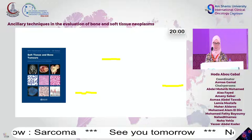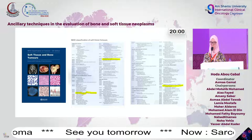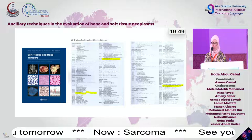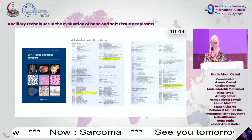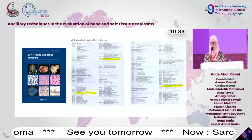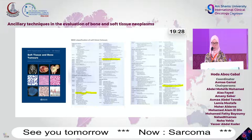The recent fifth edition of Soft Tissue and Bone Tumors, WHO, has introduced many tumors of different lineage, and several tumors have been added to this edition, like the EWSR1-SMAD3 positive fibroblastic tumors, superficial CD34 positive fibroblastic tumors, and the emerging entity of NTRK rearranged spindle cell neoplasm. And the entity of undifferentiated round cell sarcoma becomes established in this edition in comparison to the previous one.